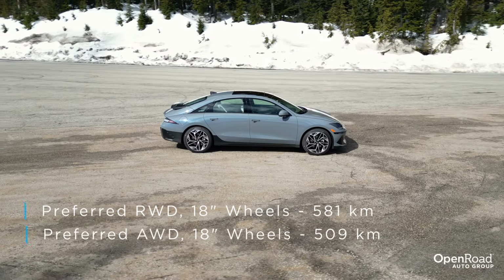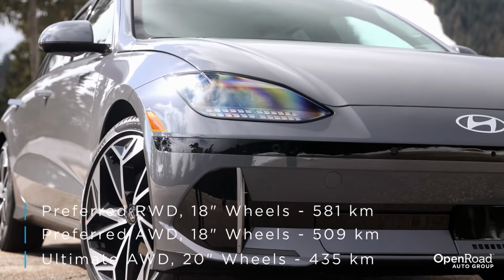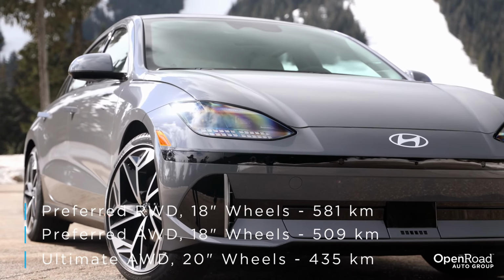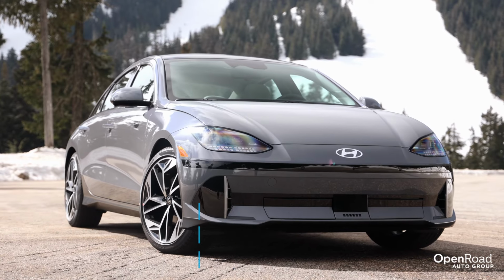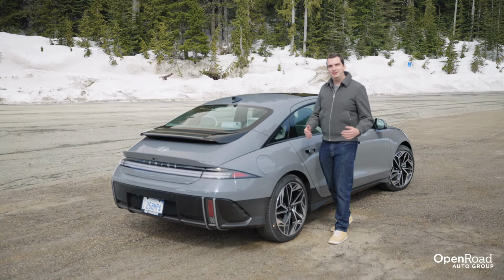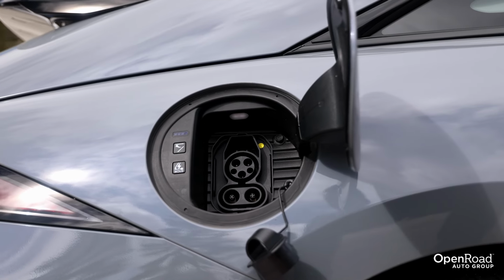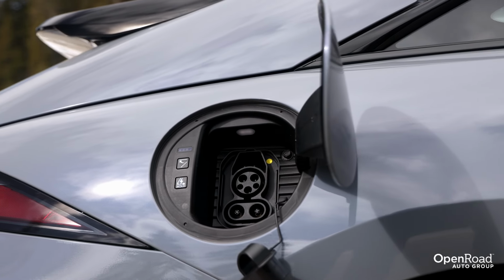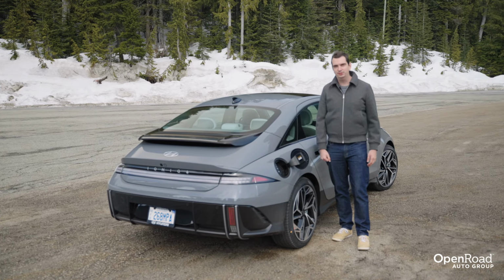The all-wheel drive version with the 18-inch wheels can go for up to 509 kilometers, while the all-wheel drive with the 20-inch wheels and Ultimate package is rated for up to 435 kilometers of driving range. Whichever variant you choose of the Ioniq 6, recharging it can be done in as quickly as 18 minutes from 10% to 80% from a level 3 DC 350 kilowatt charger.